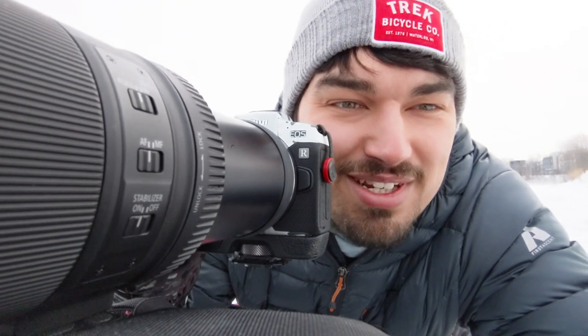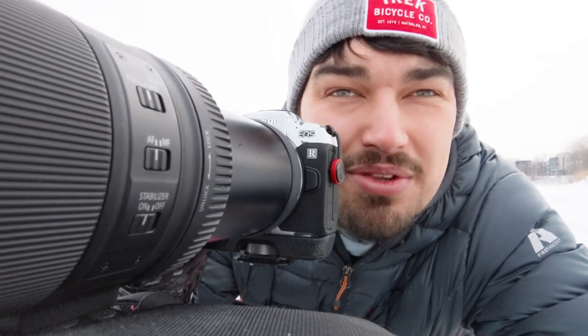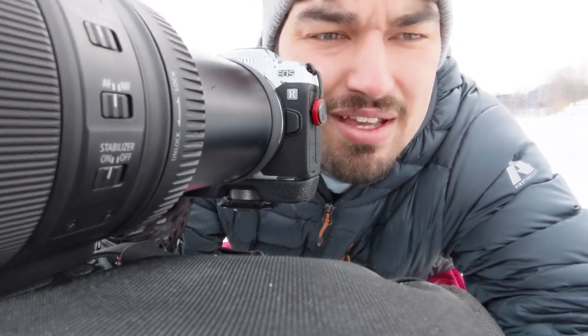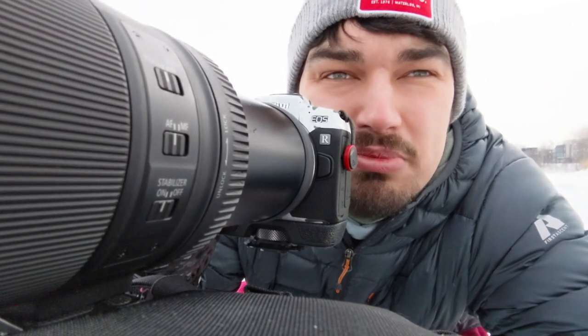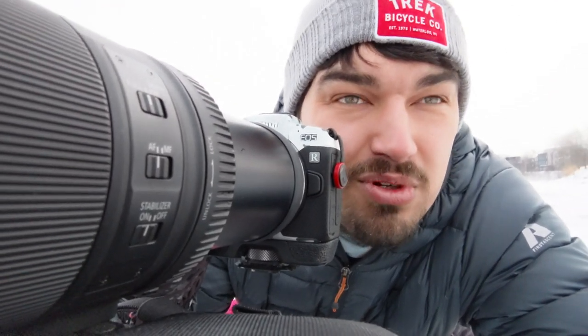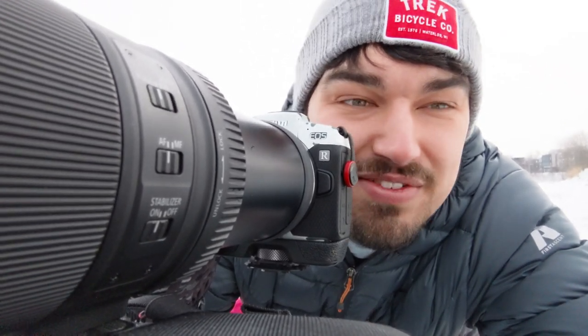I also thought my tripod could go low enough, but apparently it can't. So I'm actually resting the 800 on my bag on the ground. You can sort of see the red underneath me, but I have a little blanket down to kind of shield me from the cold. Because I did this once before without any blankets, and oh my god, you go cold in like 5 seconds.